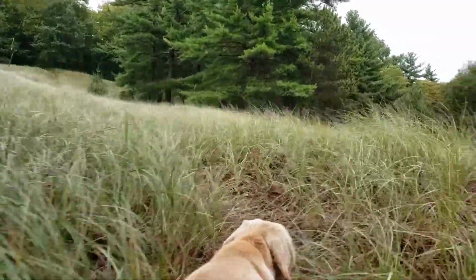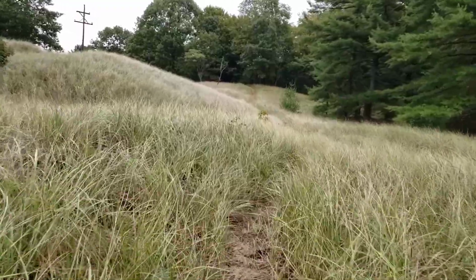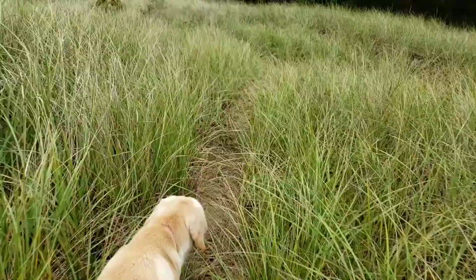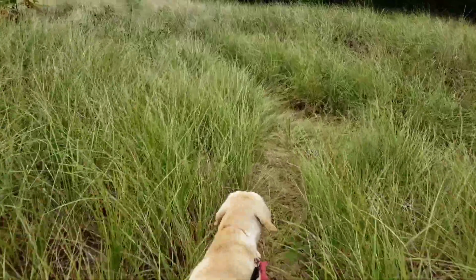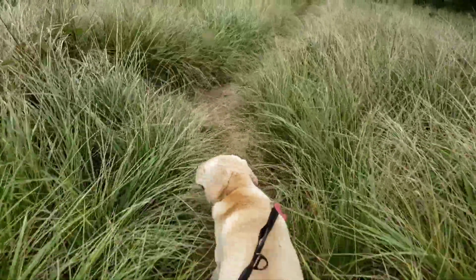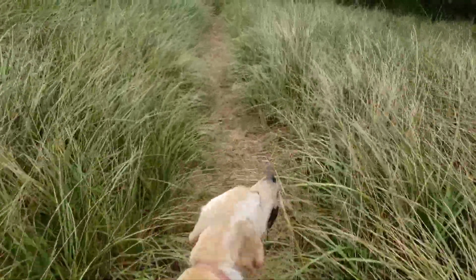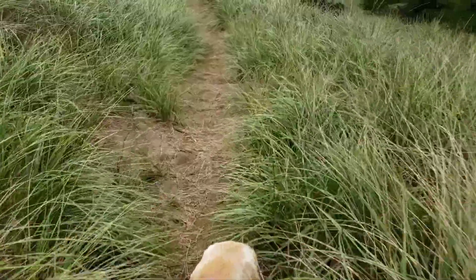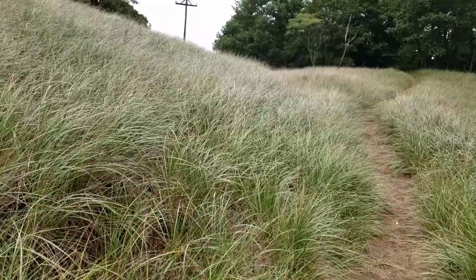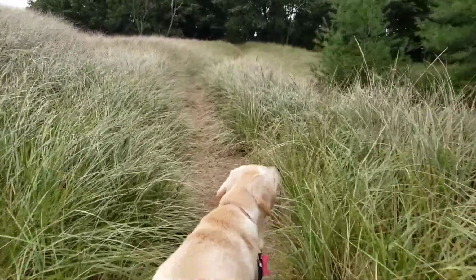Good girl, yes. Might need a little longer leash. Hard to get much of the dog at this range. This is my awesome stretchy leash, so she can get a little distance. But you can see right up there is the path that goes right to the road, and like I told you, those electric poles let you know you're on the right track. Right, Bailey Boo?